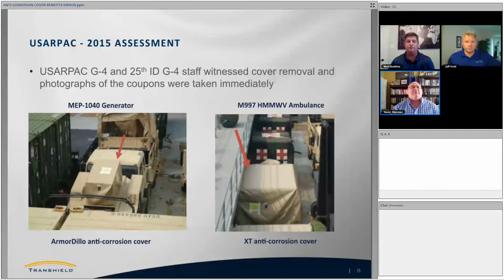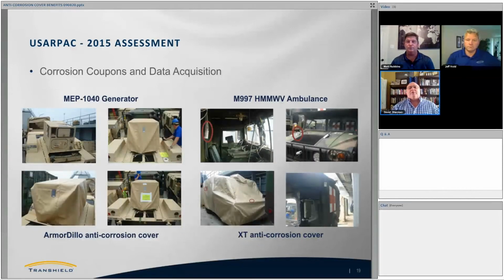So you're seeing on the left the generator covered by Armadillo anti-corrosion cover, on the right the Humvee, and we've got some signs on there to basically say experiment in progress. And we've used corrosion coupons, so Q-panel Type S low carbon steel coupons, uncoated, to hang inside and outside the covers. And more often than not, we used paired coupons.